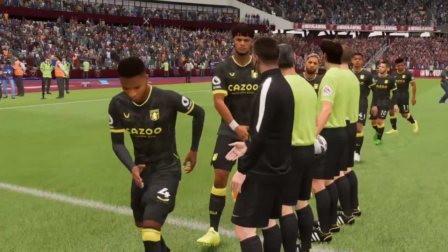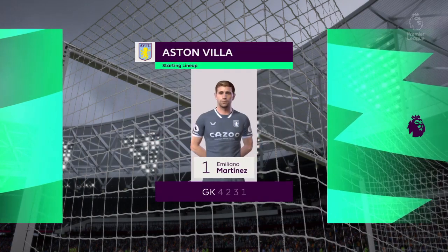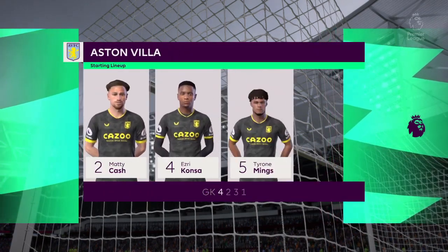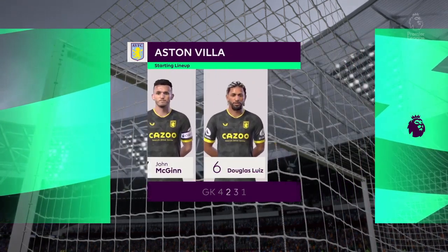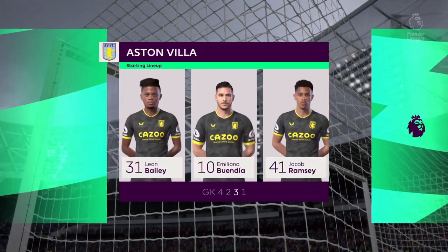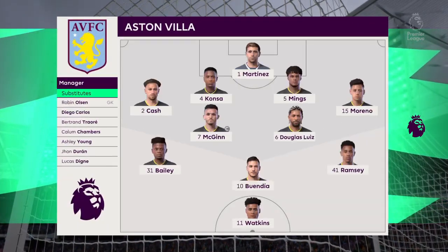And here's the starting 11 for Aston Villa. Emilio Martinez is the goalkeeper. Ezri Konsa starts alongside Tyrone Mings in central defence. John McGinn plays alongside Douglas Luiz in central midfield. And leading the line today is Ollie Watkins.